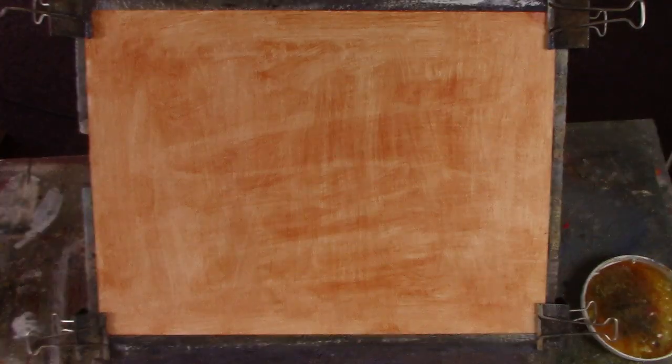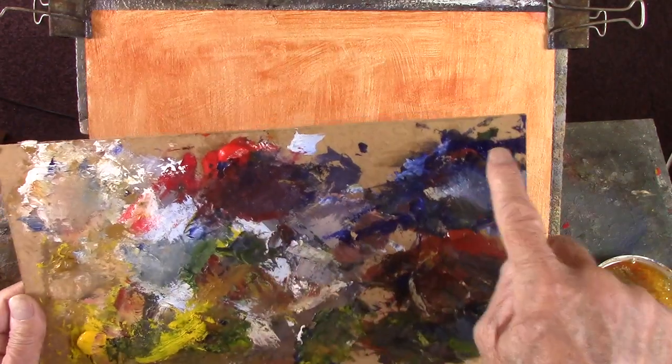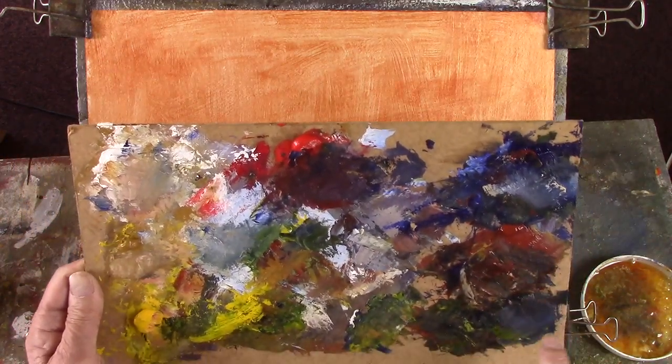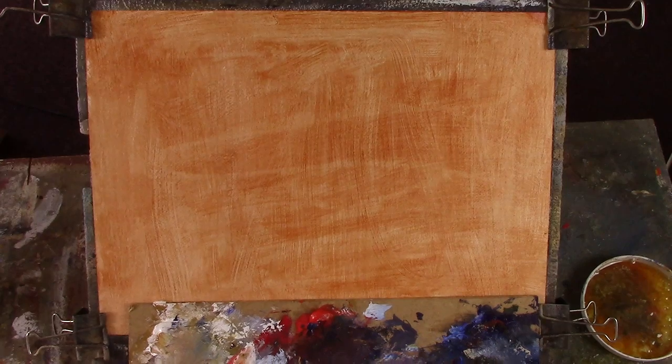I'll just get this all set up. That's some headphones. Right, there's my palette. So I'm going to top it up. Cadmium red, ultramarine, yellow, red ochre, Payne's grey, and some what have we got? Some yellow ochre, cadmium red, pale.